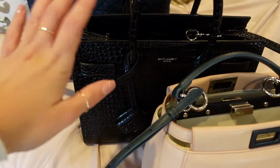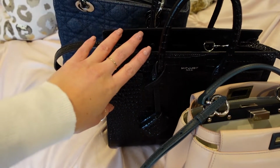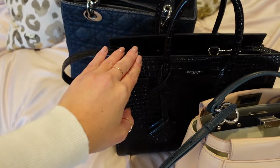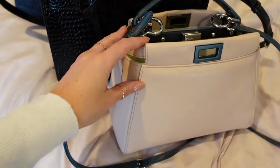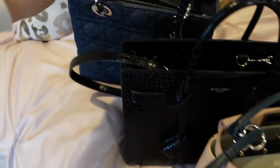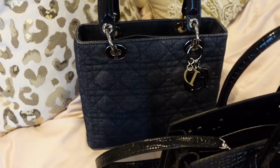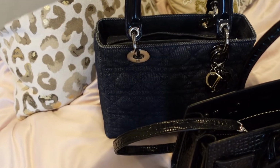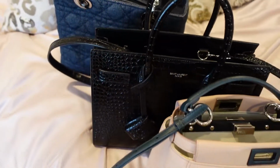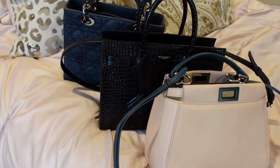I would say the Saint Laurent gives you the most organization and the most comfortability with what you can fit in here. The Fendi is, of course, the lightest, and well, the Dior fits the most, but it is just one big black hole, and it's also the heaviest. So out of the three, I mean, you be the decider.